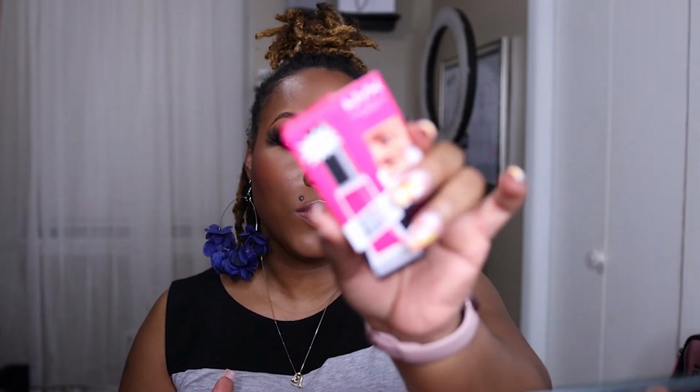Next, I picked up some items from NYX. I got this, also another item that I saw Natasha was talking about. I picked up this brow glue. I used it in my brows today and I really like it. I actually picked up two of these as well. I put one in my kit and now I can't find it.